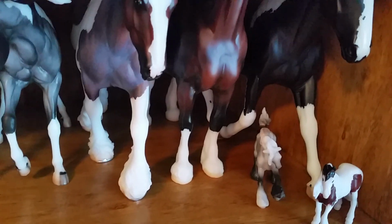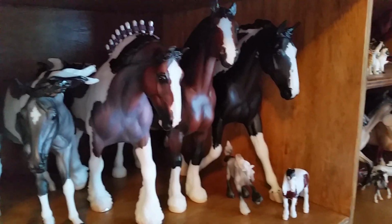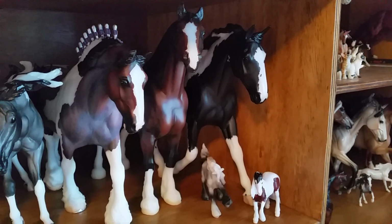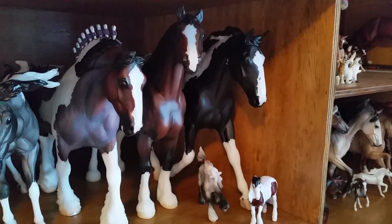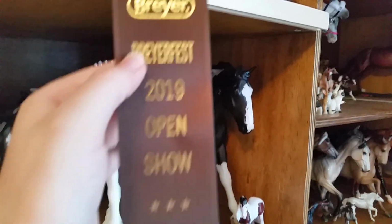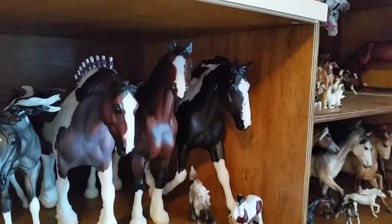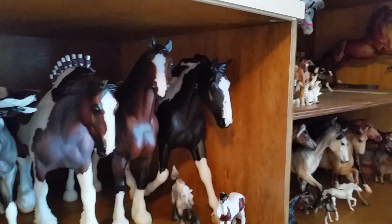Moving on to 8th places, we'll stay on this same shelf and just jump over here. This is Fear of Flying. She's my Tractor Supply Company special run limited edition, whichever you prefer to call it, Alba. She has really crisp markings, and she is one of my nicer OF models condition-wise, and she got an 8th place. I showed her in the Clydesdale Shire class as a Shire, and then they ended up splitting the class between Clydesdales and Shires, so I'm not sure if she just got an 8th out of Shires or an 8th out of Clydesdale Shire altogether.